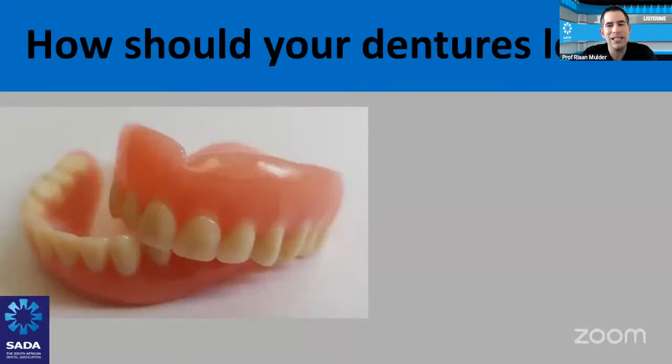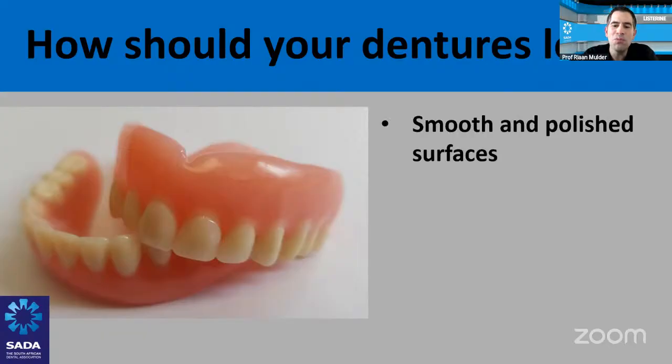When we see this image, as we can see here on the left-hand side of your screen, that is typically how a full upper and a full lower denture would look. So we want these smooth and polished surfaces on these pink areas of the teeth. When you look at it within the light, you would like to see a shiny reflection bouncing off. We want clean pink surfaces.